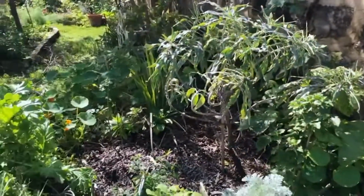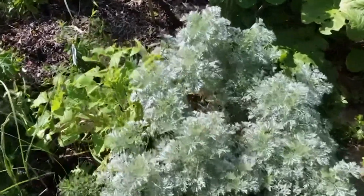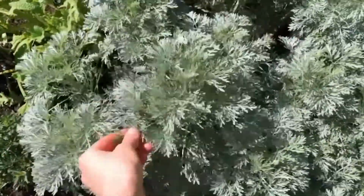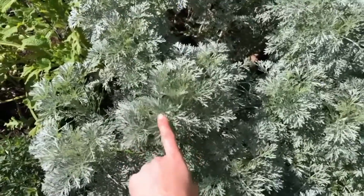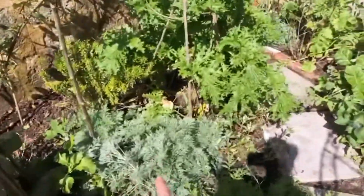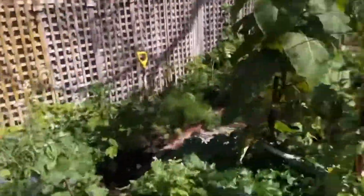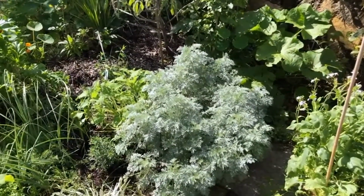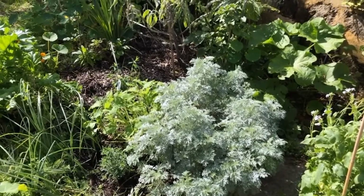Then, what else? This is a wormwood, Artemisia, which has an amazing smell. This is also incredibly easy to propagate. I bought one plant and it has turned into another and another. I've just peppered them all through the garden because every time I prune them back, I propagate them as well and spread them through the garden.